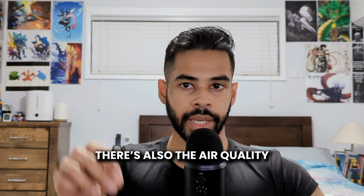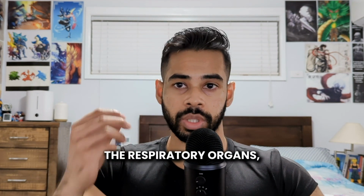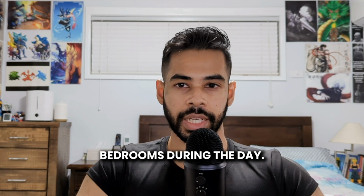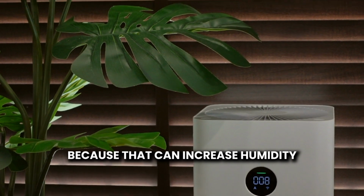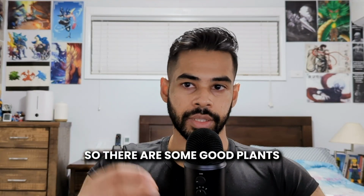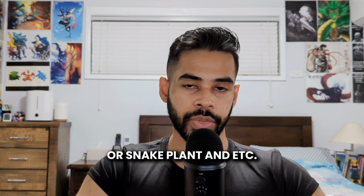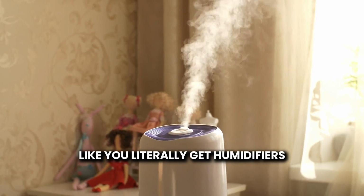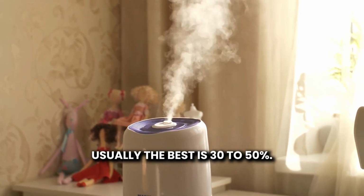There's also the air quality, as having poor indoor air quality can affect the respiratory organs and hence sleep. So ventilate bedrooms during the day. Use of houseplants is also good because they can increase humidity and turn the carbon dioxide into oxygen. There are some good plants such as devil's ivy or snake plant. You can also get air humidifiers, and you want to keep the humidity levels usually at 30 to 50%.